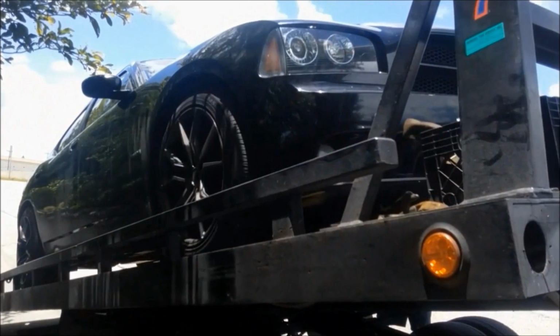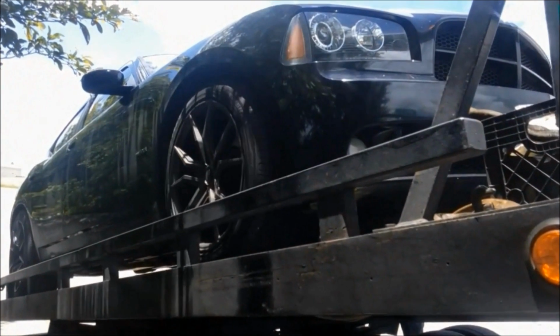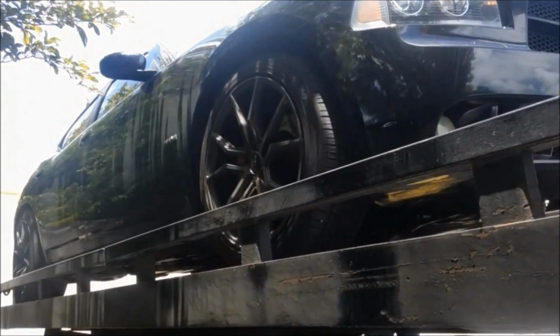It was actually my dream car to own when I was a child, still in high school, and then eventually I ended up owning one, but it still doesn't take away from the fact that it is an extremely unreliable car. You guys read the title right. This ain't April Fool's, man. I wish it was April Fool's, but yo, the Charger's back at the shop.